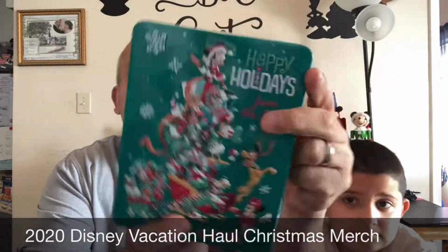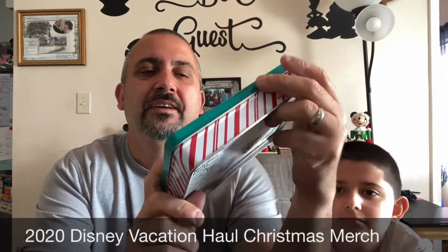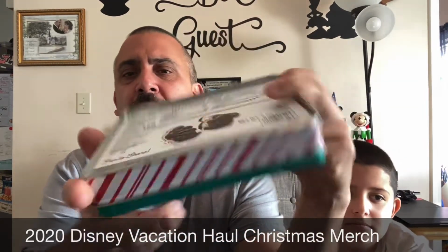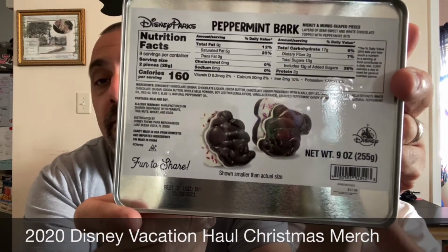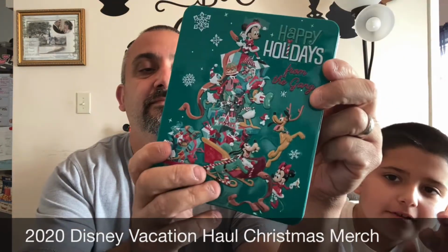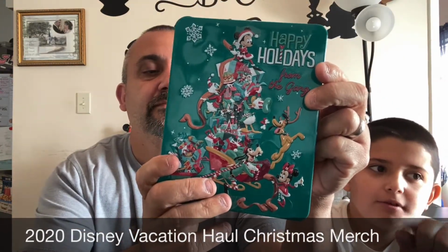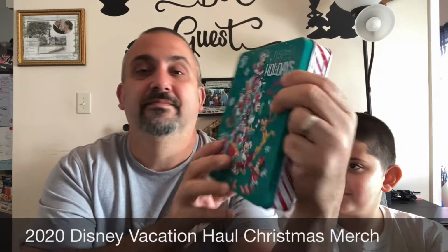Peppermint bark. I don't know. Will I be trying it? Probably not. Not a peppermint fan. So if you are, here you go. Here's the back of it. It's what it looks like. Give it a shot, maybe. Maybe I will. And if you want this, then go to Disney Springs. It's at Walt Disney, and you can buy it.